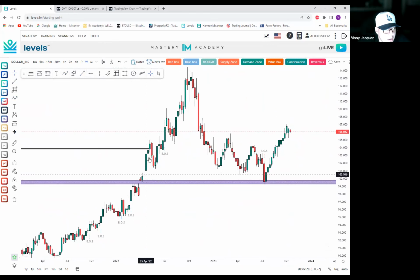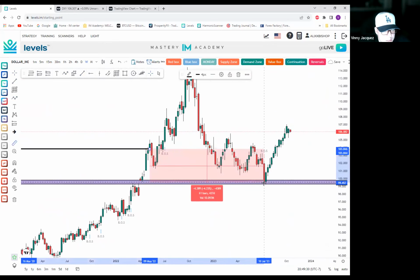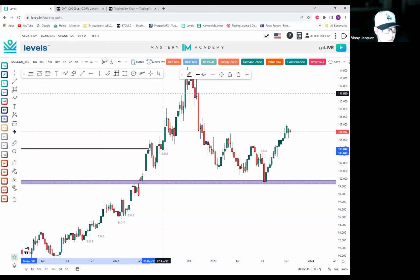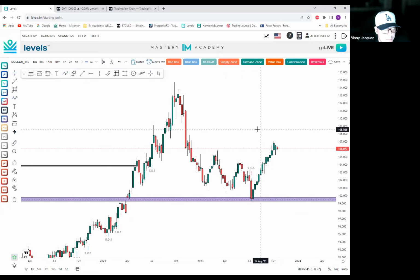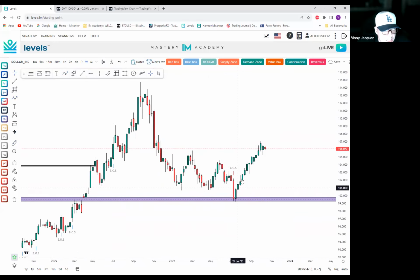Look at how long from the violation to the touch of the zone. 427 days. But look at that movement we just got off that zone. Look at that movement. It's okay to wait, guys. Set an alarm. But look, so now we're expecting bullish momentum, which we got.